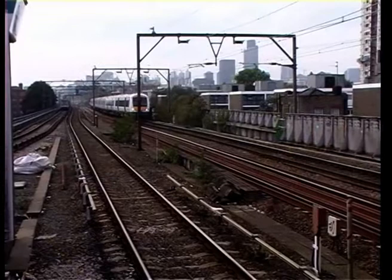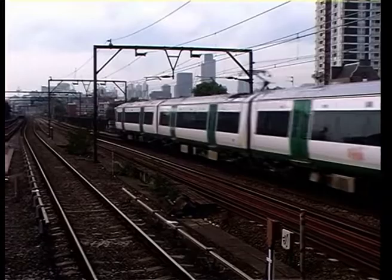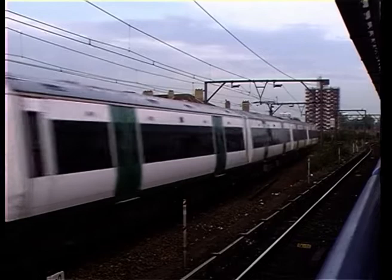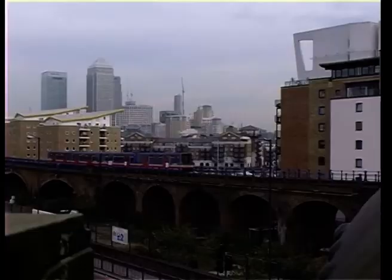The Fenchurch Street services have been re-equipped with these Class 357 Electrostar units built at Derby in two batches between 2001 and 2002. In total, 74 four-car units were built for these services. The initial units were delivered in plain white, which was later relieved by green doors. At Limehouse, there is interchange with a DLR.